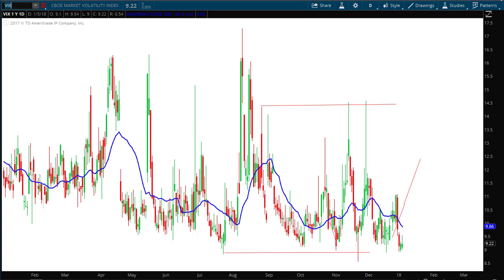I'm AJ Monty. This is a 1-year daily candle chart of the volatility index, ticker symbol VIX. I'm starting off with the VIX so that you can get an idea of how low the volatility really is. This horizontal line that I drew weeks ago is the historic low for the VIX. And we are still right on these historic lows, below $10, below 9.5, now closing at 9.22.